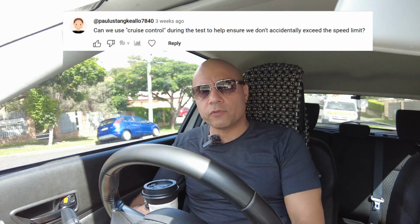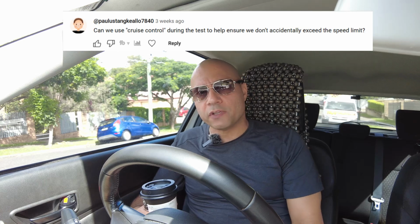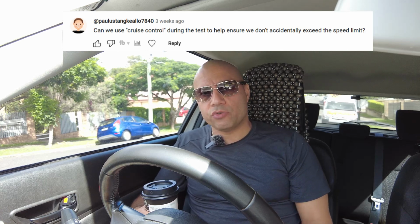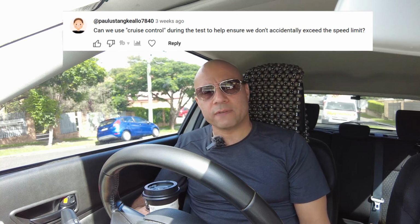So, is the use of cruise control allowed during the driving test? No, it is not. One of the skills that the examiners are going to check when you go for a driving test is your ability to control your speed in different traffic situations. When you go to a 60 zone, 40 zone, 100 zone, they want to see if you can adjust your speed according to the traffic condition and the situation.